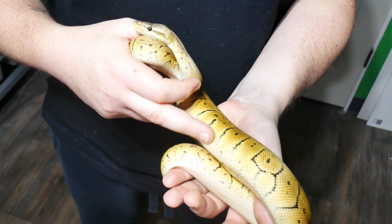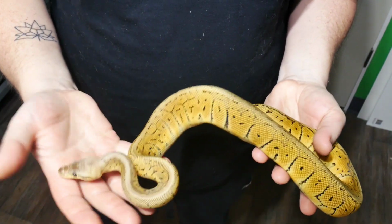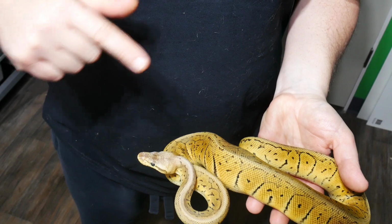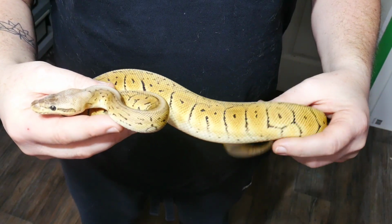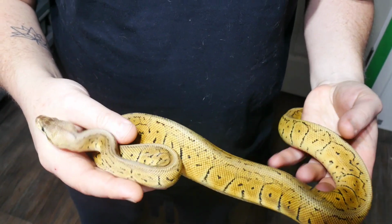Really cool. Yellow belly brings in some of the flames. Obviously the pastel and the pinstripe together make the Lemon Blast, and the het red Xanthic just holds a little more of that pattern in there.